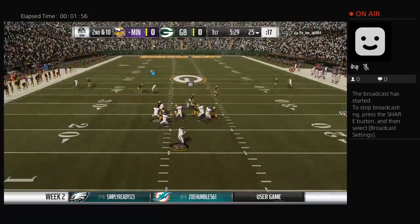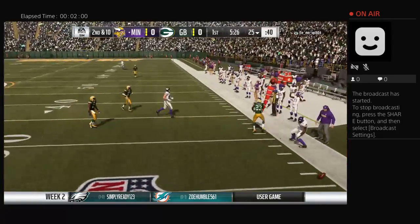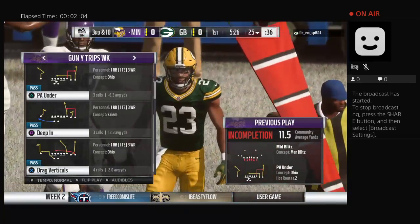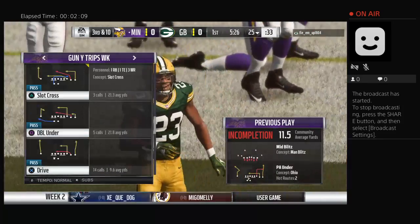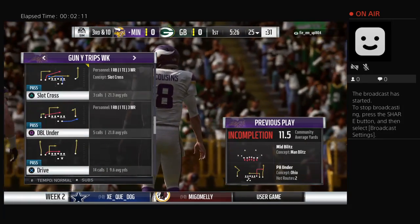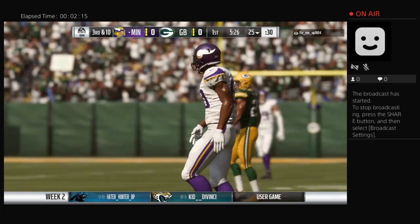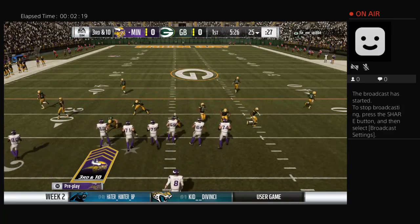On play action, Cousins. And a little floater there is incomplete. That would have been a great catch, but it's real difficult to hold on to it because it was contested all the way. Would have been a great play if he'd been able to haul that one in. So now an early 3rd and 10 here on their opening drive.